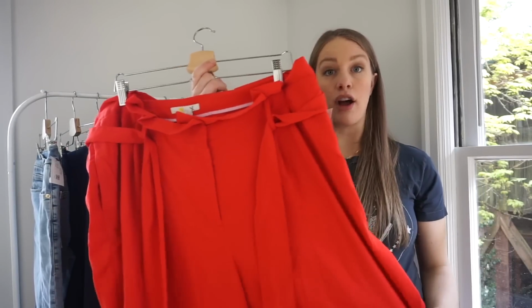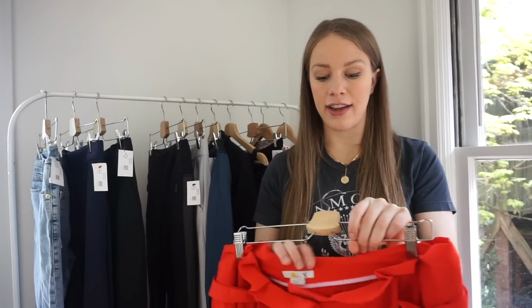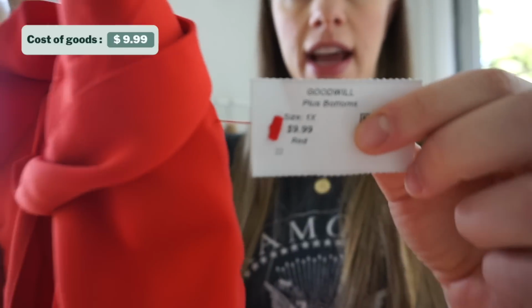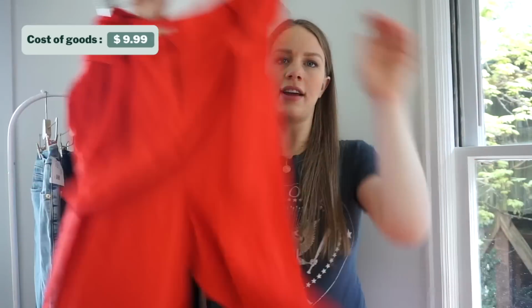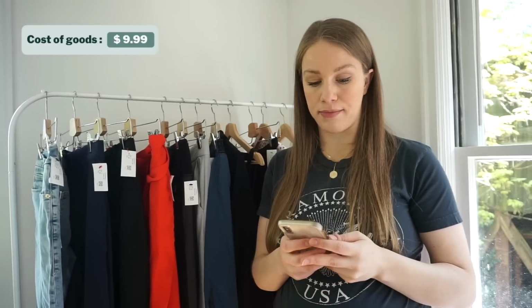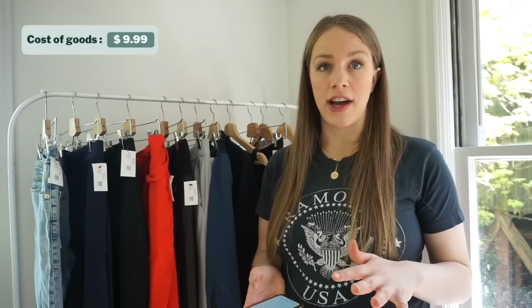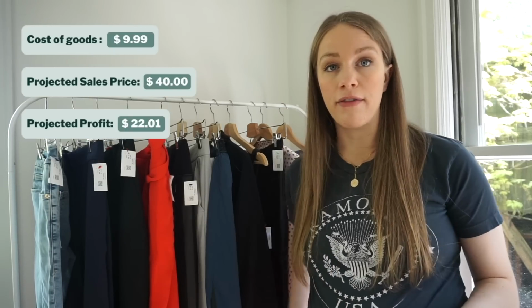Okay, next is a pair of Bowden trousers. Lots of pants in this haul, which is pretty typical for me. I really like going through the pants section, have a lot of luck there. This is the newer Bowden tag, and they are a size 16, which is great. I paid $9.99 for these. Really cute paper bag trousers with the belt in a really bright red color. Well, they're coming off brighter, I think, on the camera, but they're just, you know, red. I actually didn't check comps on those in the store. I just threw them in my cart, which I don't recommend doing, but I do generally have pretty good luck with Bowden, newer styles like that, especially with plus size. So I project that they will sell for $40 again, which would give me a profit of $22 and a projected profit margin of about 55%.